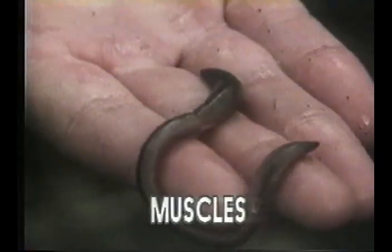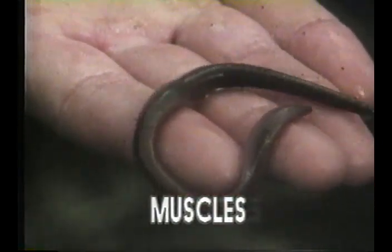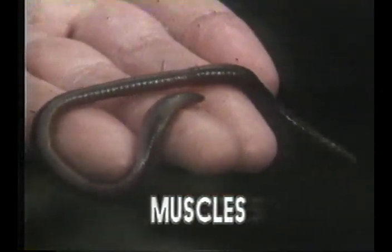Notice the many rings on the body of this earthworm. The rings show us where the earthworm's muscles are. An earthworm moves by stretching and squeezing its muscles like this.